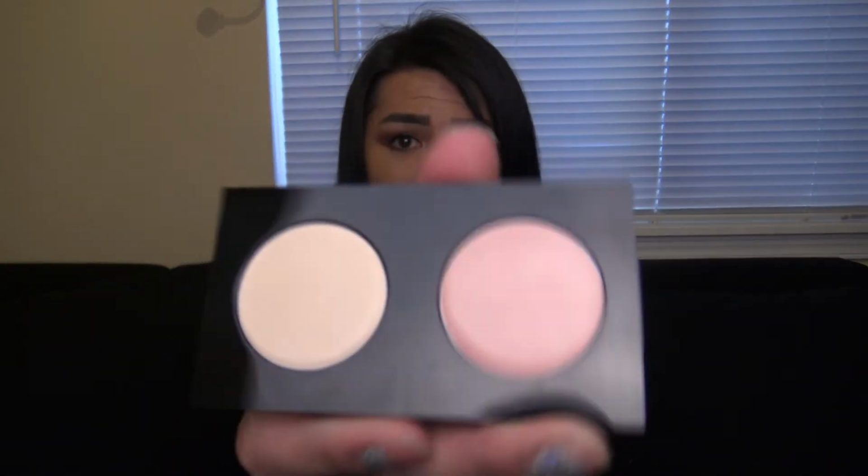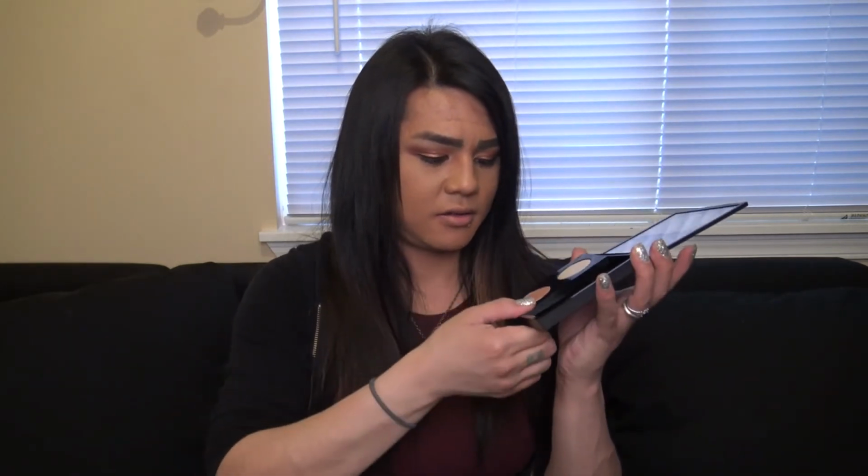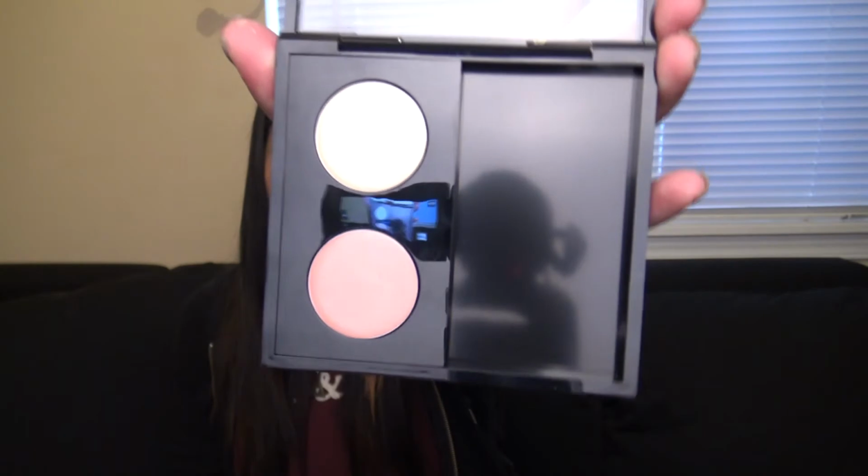And here's them inside the pan. Cool beans, guys. And then you basically just take this guy and you stick it right in the palette. Oh my Lord, that was so scary. Yes. Okay, we're starting this palette off right. Highlighters on the left. Let's put the blush on the right.